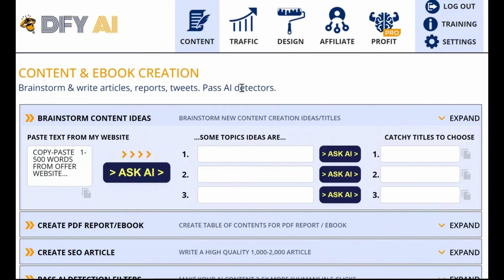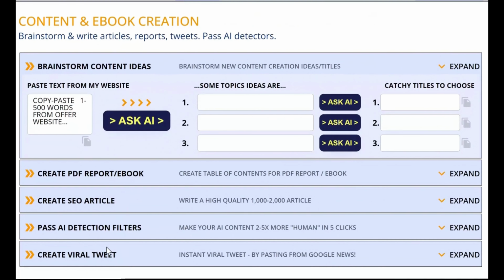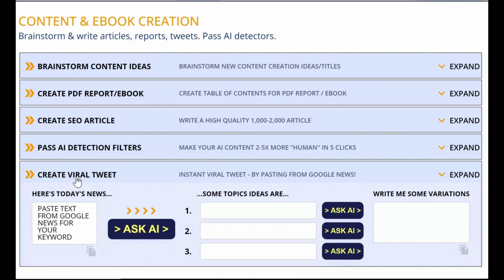So here I am on the Done For You AI login page. You can see we have these different sections: content, traffic, design, affiliates, and profit. And you can see that I'm currently in the content and ebook section. You can see we have all these different options open to us: create viral tweet, brainstorm content ideas, create PDF reports, SEO article, pass AI detection filters. But the one that we're interested in here is to create a viral tweet.